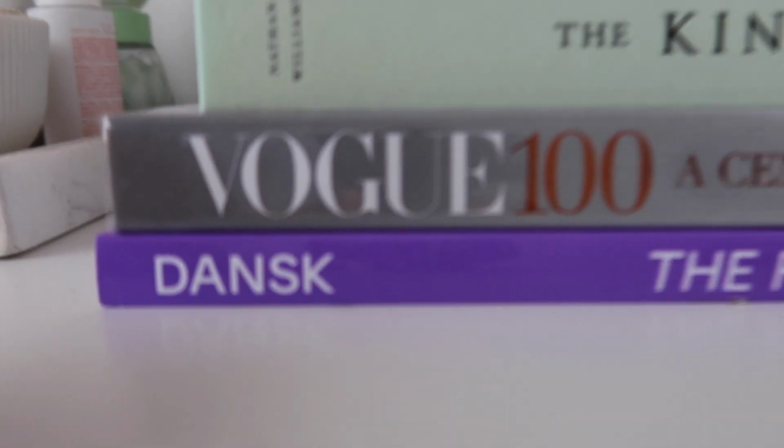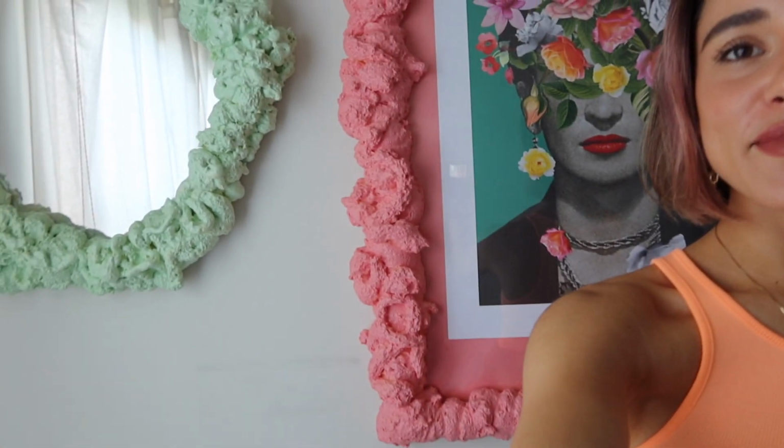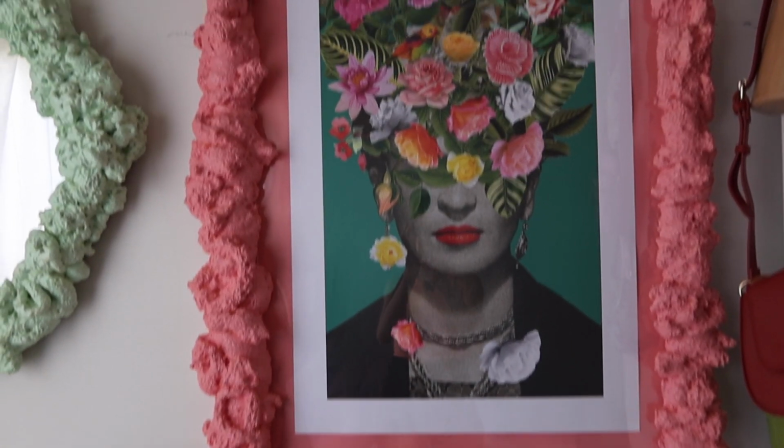It's so freaking cool. And then behind me, another very commonly asked question I get is about my DIY foam frames and foam mirror that I've made. Pretty much I just got any picture frame, sprayed it with expander foam, and then spray painted it my color of choice. In it, this print is from Desenio. I love it. It's free to color with all the flowers. So cute.